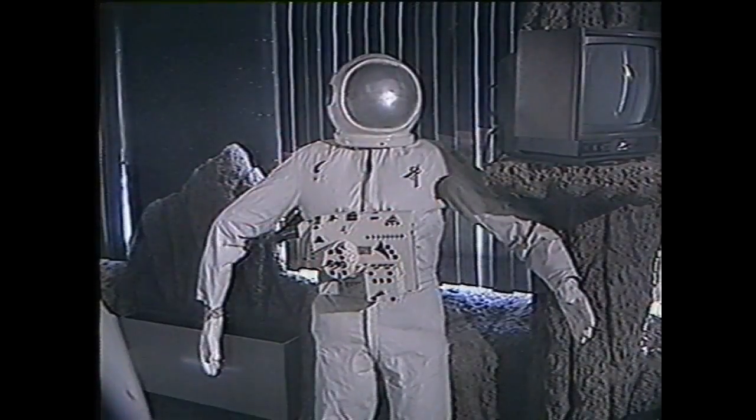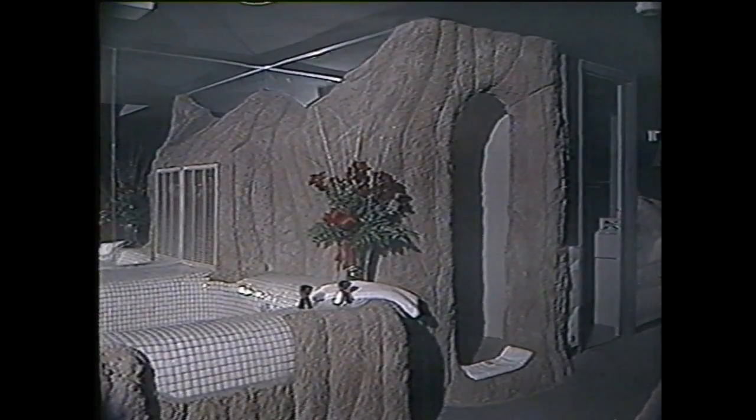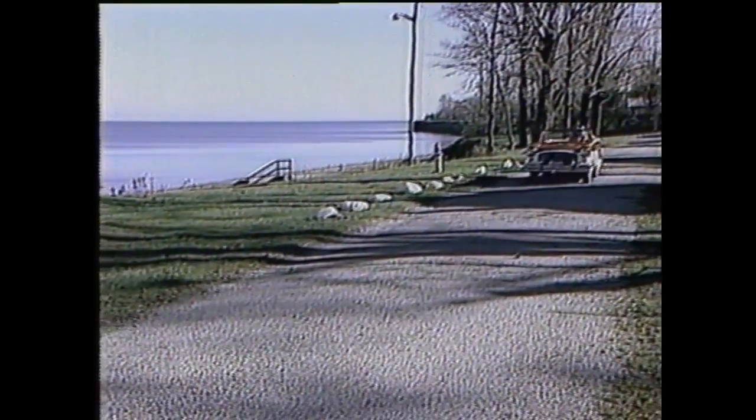And before we leave, just one more peek. This one is called the Lunar Suite, complete with a lunar module to sleep in and a view of Earth from the moon. Fantasuites, a place that brings your fantasies to life here in Indiana, just south of Indianapolis. In our next report, we'll show you a one-stop resort where you can even play golf at midnight. And best of all, it's just a one-tank trip. I'm Neil Zurcher, News Center 8.